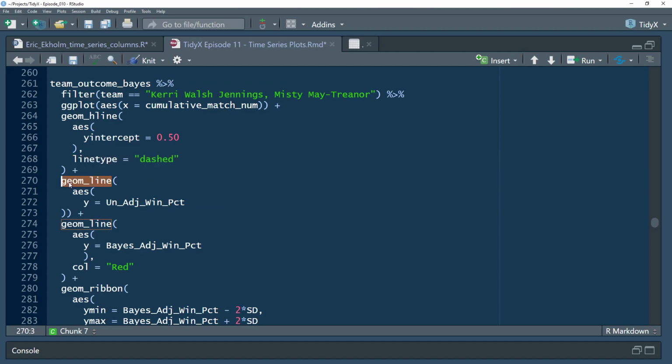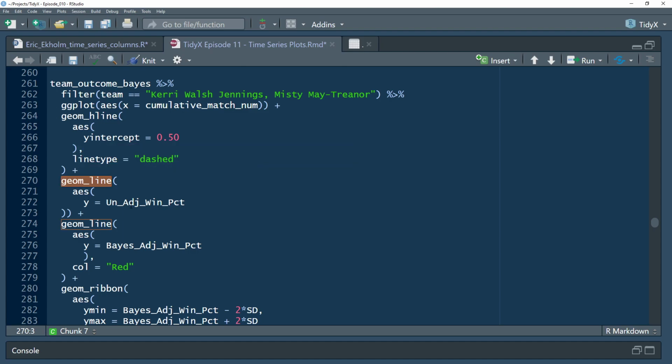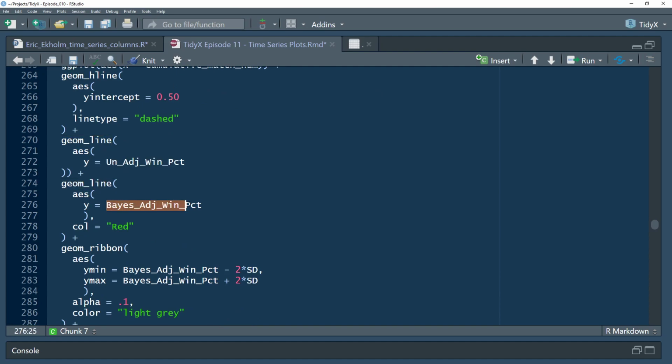Next, we're going to be drawing our geom_line, and this is the actual win percentage for Kerri and Misty over time. This is our unadjusted win percentage. It's the same value that we had earlier in the rolling win percentage that we calculated in one of the earlier plots. Next, we're drawing another geom_line, and this is our Bayes adjusted win percentage, and we're going to define this line to be red, so col equals red.